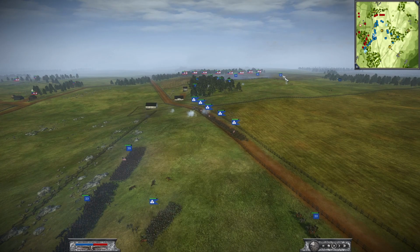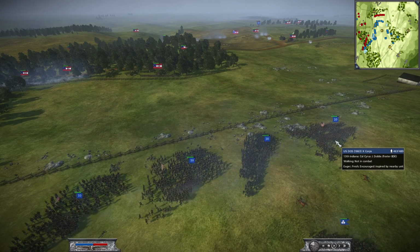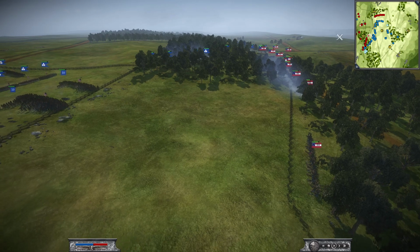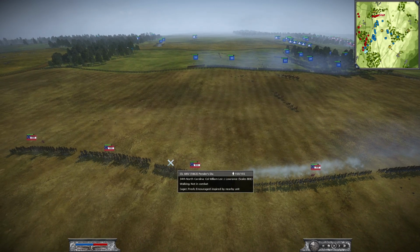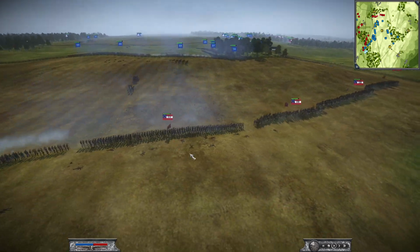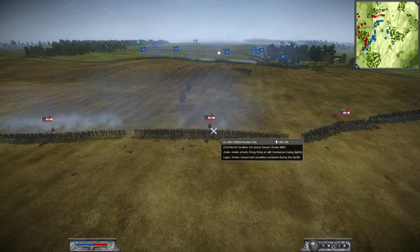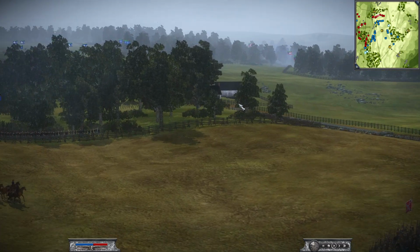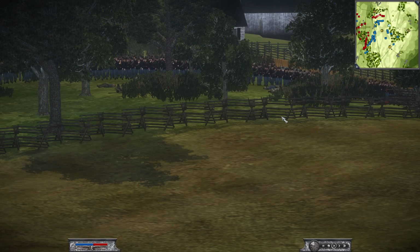So the north is a little bit short. 10th Corps is a little short staffed now because he moved one of his biggest brigades down here. Let's see if Pender can take advantage. Took the 24th Mass. It's gonna be the one to hold that fence line right here.